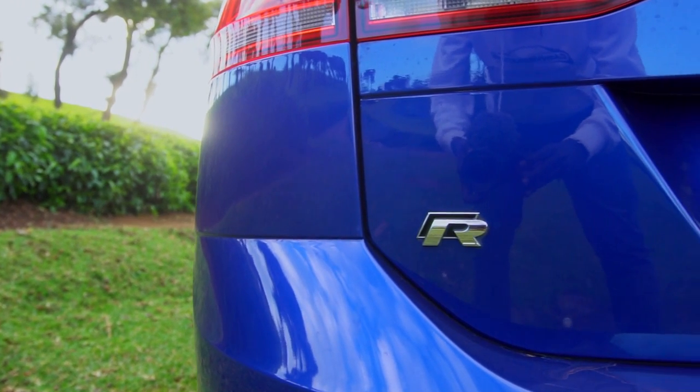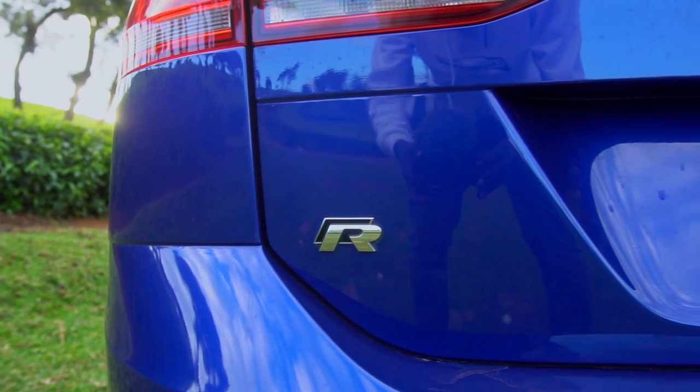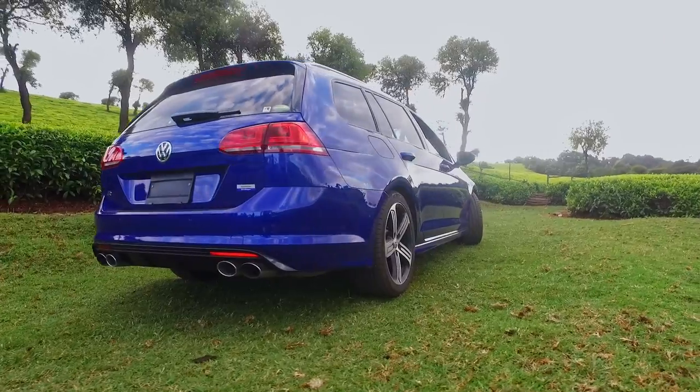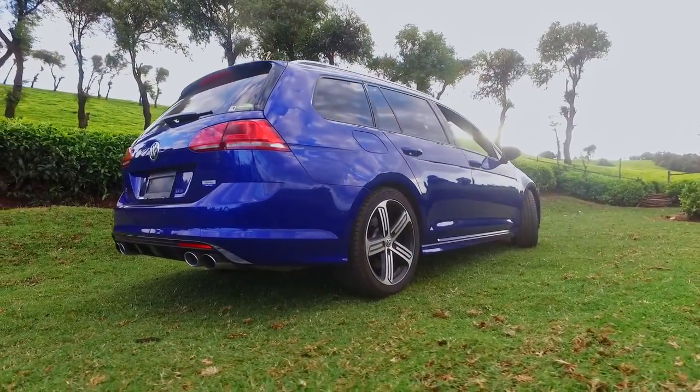When you're a Mach 7, the other Mach 7 is a hatchback, but this one is a wagon. You remember there's a video we did on the differences between a wagon and a hatchback. Now this one is a full wagon.